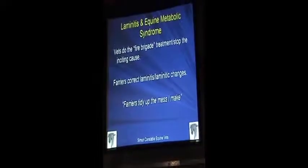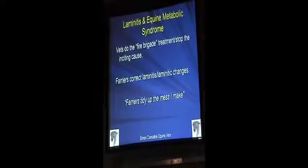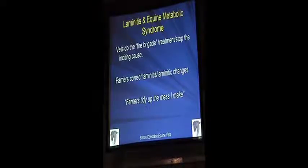This is really what I said right at the start. Vets are the fire brigade. We come along and we hit them with the drugs, hit them with the various treatments, take blood samples maybe. And I would encourage, if you're dealing with laminitis, you really need to be encouraging the owner to take a blood sample, at least for equine metabolic syndrome. Also, if they're old enough, if they're in their teens, you need to be looking at Cushing's as well. I've had some Cushing's that are younger than 10, but it's pretty rare.